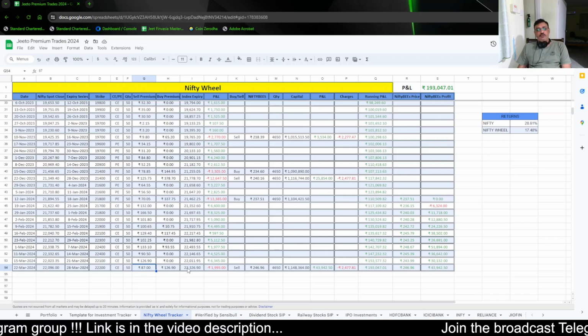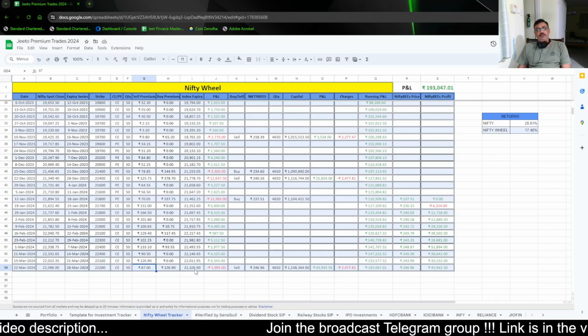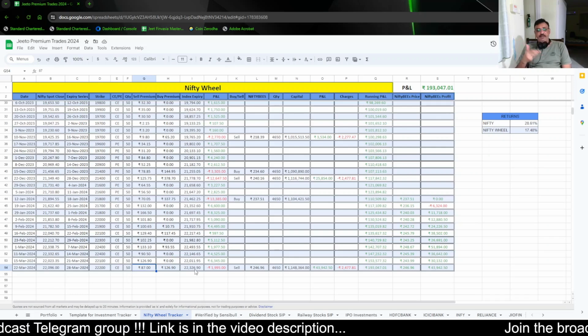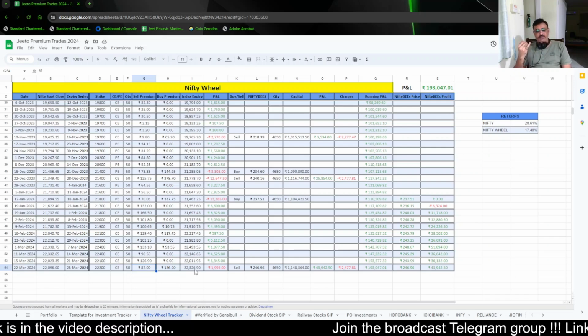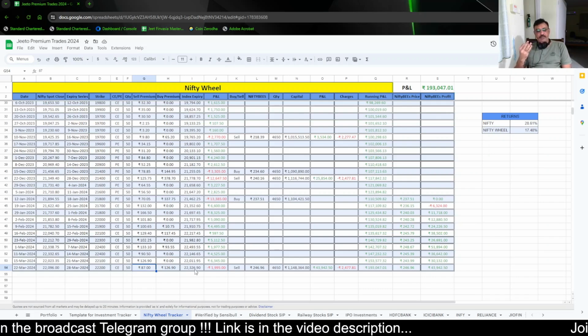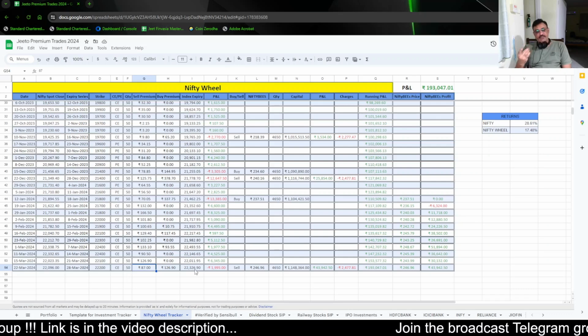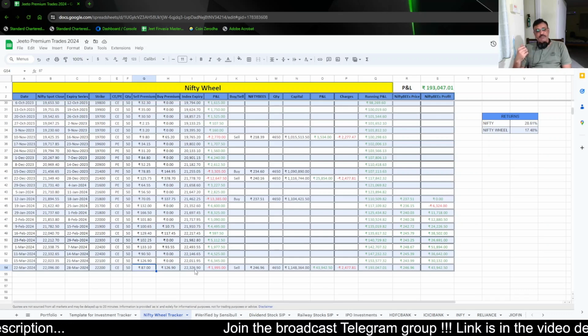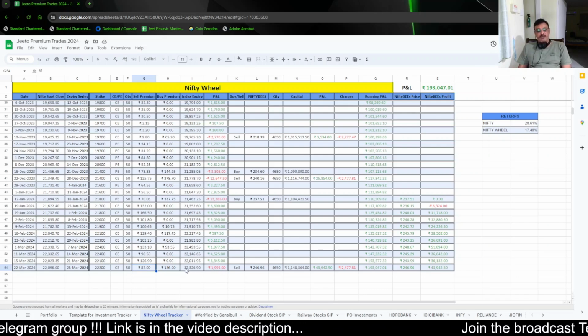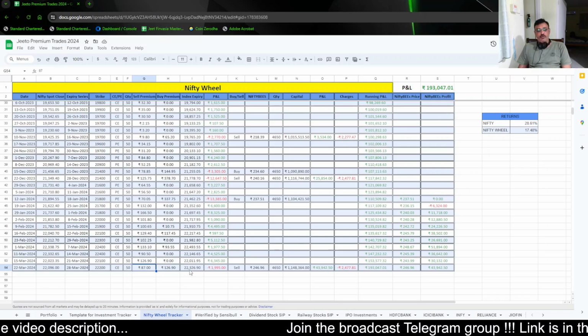Today, you know where it closed. It closed at 22,326. It went up to 22,520, 530. Then it came down because today being a quarterly expiry, a monthly expiry, and a yearly expiry. And today Sensex also expired because tomorrow is a holiday, so the Sensex expiry was also here. That added some more volatility.